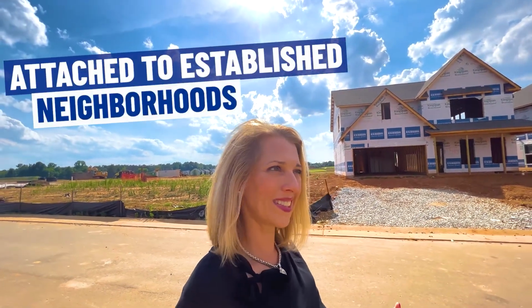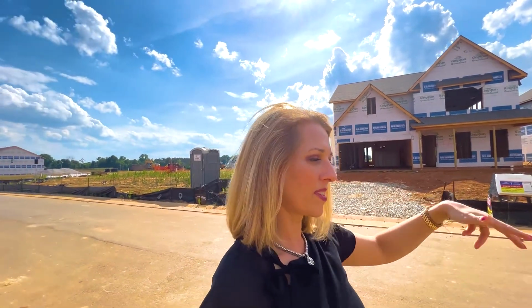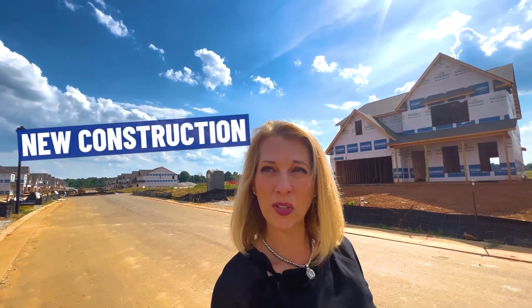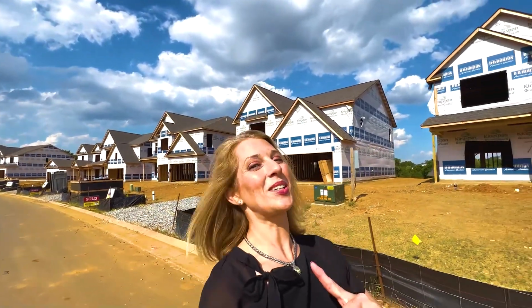So it's not just a pop-up neighborhood. I like it when you've got bigger neighborhoods where you can go for walks, take the kiddos, you walk yourself, you walk your dog. I like that. So this is a good option for a new development and a new build, because sometimes right now new builds are an easier way to go than the rat race of putting in multiple offers with our little housing shortage that we're having right now. So this is a good option.